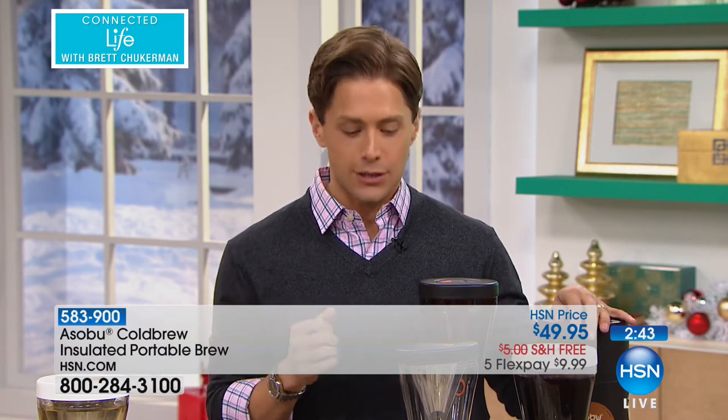You use your own coffee grounds. You don't have to go buy fancy special cold brew grounds. You can use loose leaf tea. You can use tea bags. It's a simple, one of a kind, pour and play kind of process. You get the detachable insulated tumbler that keeps it at its absolute finest and perfect temperature throughout.